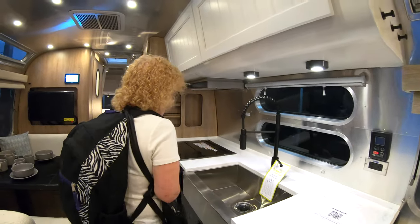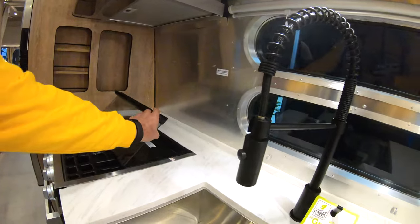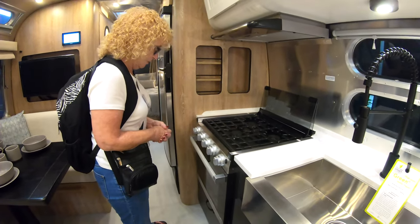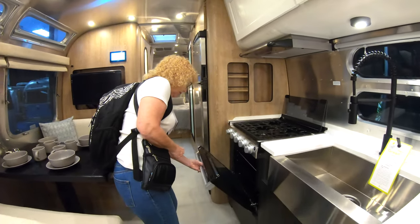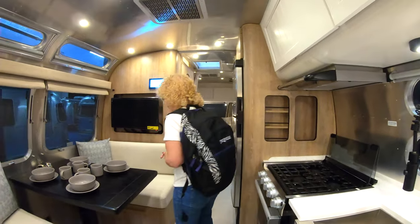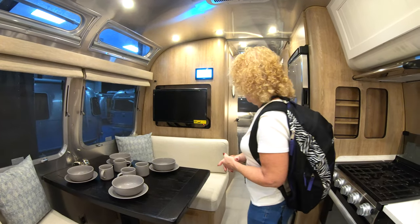Yes. Yeah, farm sink. And this is an upscale upgrade. Oh, the grates are cast iron. And this is a regular oven. Yeah. And you've got in the wall storage there for spices and such. So I wonder if a convection oven is optional. It is. Yeah. And look at this.